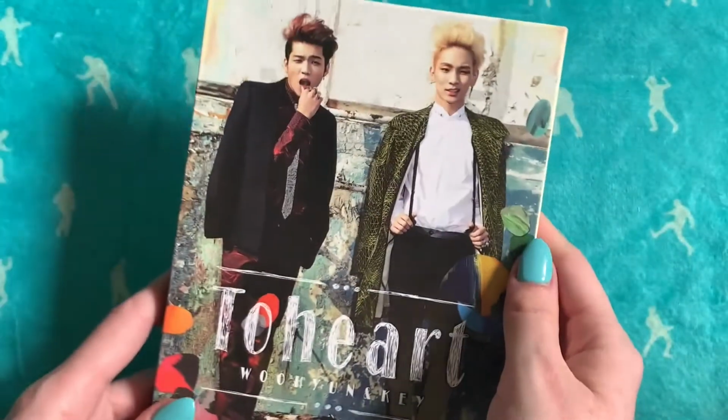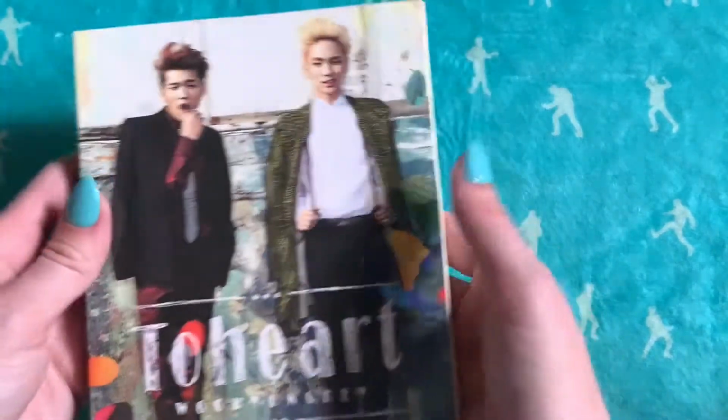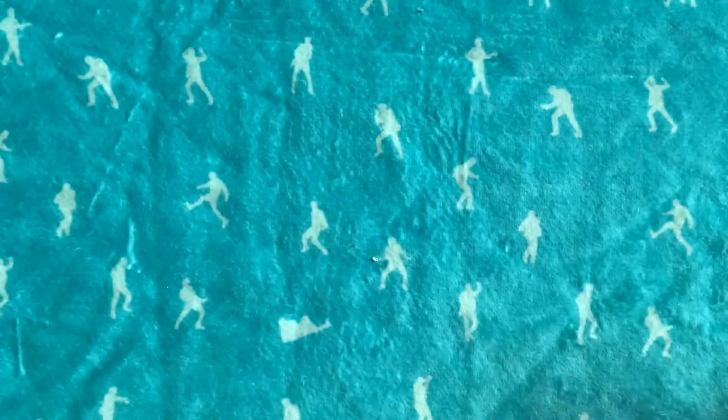Oh, and then I guess I could have shown this with keys, but I also have the Two Hearts album, but it's too big to fit with my other key albums, so that's why I keep it in the lower shelf, but I have that.